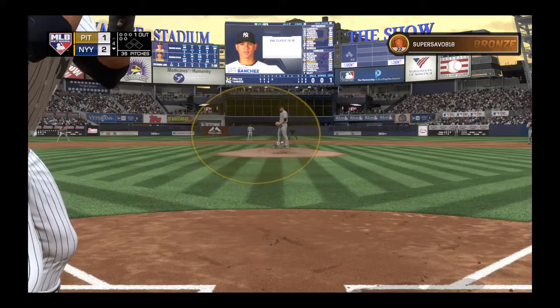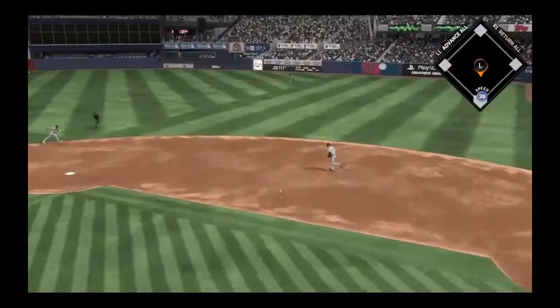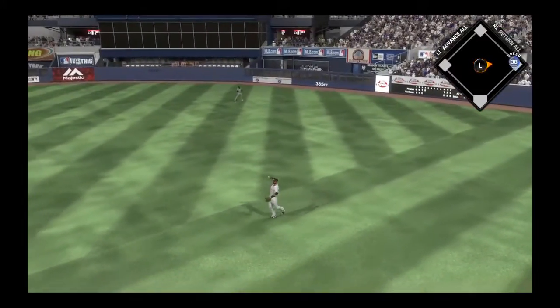Gary Sanchez. Shoots this one over to first. And that's through for a base hit. Make him 1 for 2 in this one.